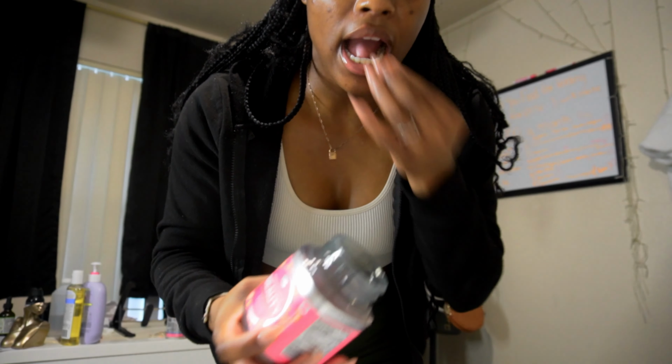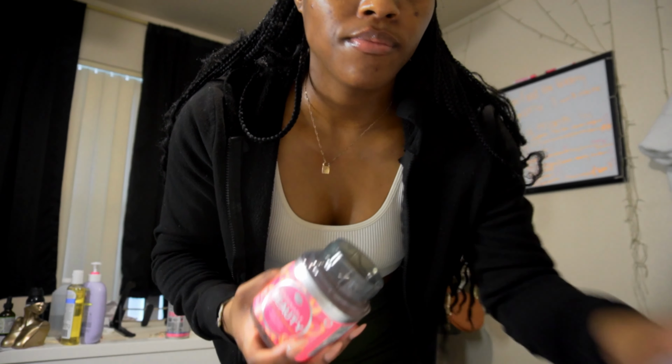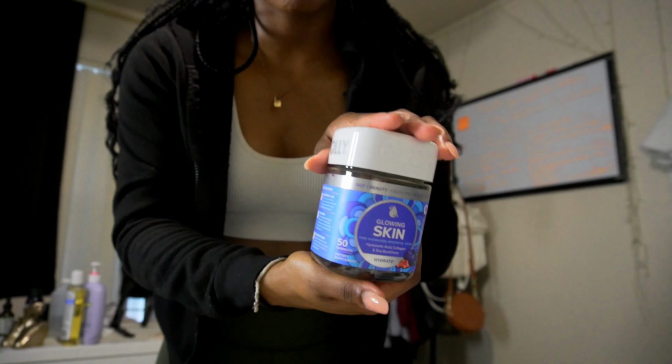My hair is growing back, especially with the hair growth. Like, I already see a difference. My hair is so much softer. I love it. Can't forget to glow my skin. Skin is giving glow.